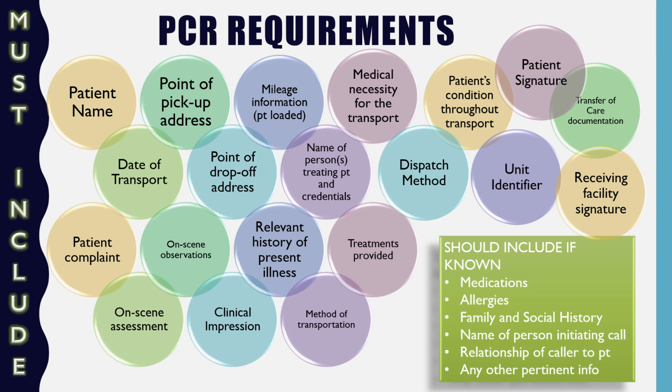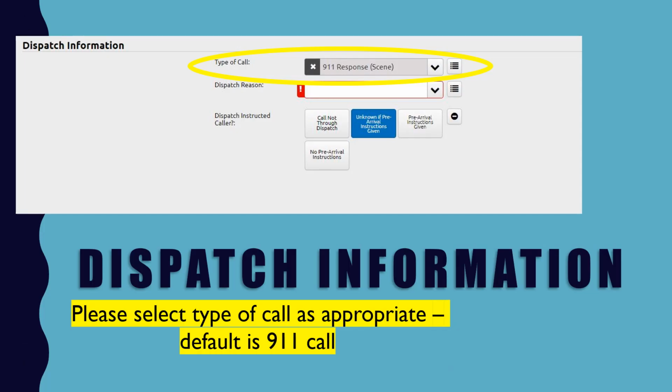This is everything that we have to include in a PCR. Fortunately, Siren just makes all these boxes red for us, and they pull the data automatically. So we don't need to worry about knowing what all this criteria is. Just know that it's being gathered. But we'll start with the dispatch.